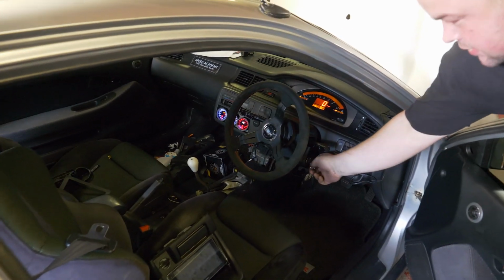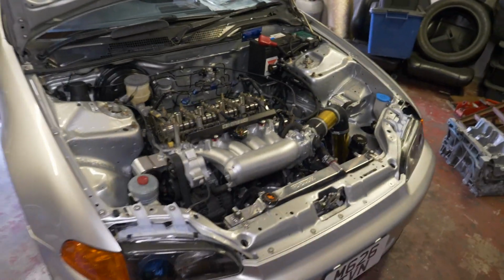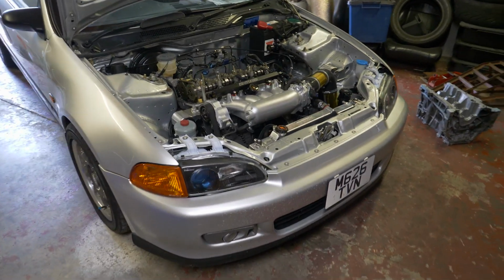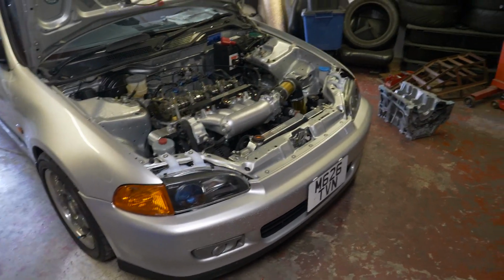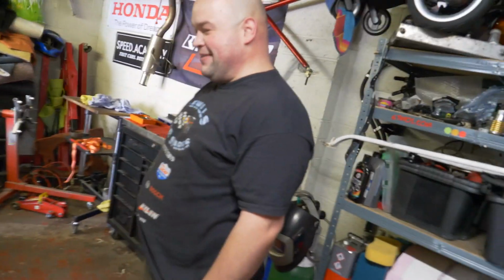DC5 shifter. DC5 shifter, yeah. Mounting under the floor as well. Yeah, so there's a ton of bits. Everything has been done right, which is painted everything. So the failure's really through no fault of your own, is it? No, it's just driving fast. Pure bad luck and a little bit of abuse, I guess.